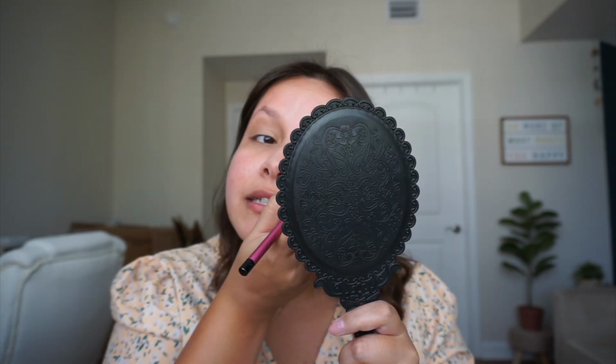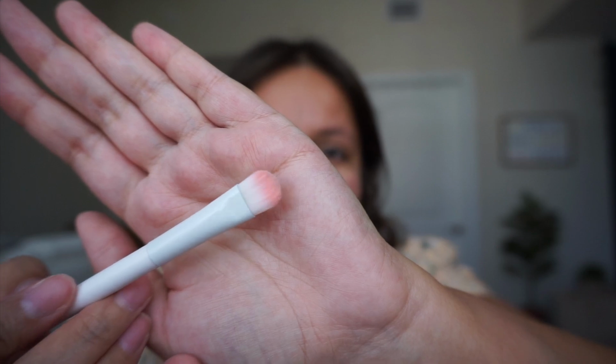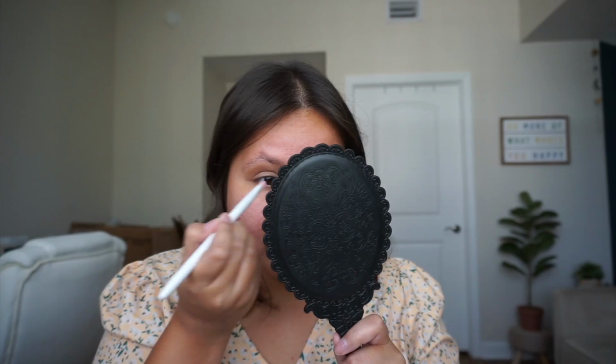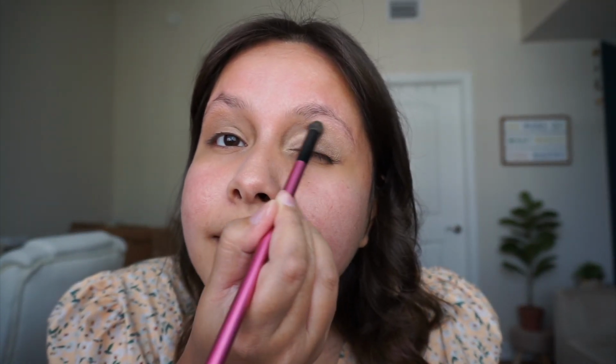I have to say that these eyeshadows are actually a lot more pigmented than I realized. So this brush, I'm trying to pick up as much as I can. And as you can see, it's not picking up that much product. I don't think I would recommend this brush too much. Not feeling it at all. We just have a nice little gold base going on right now. Nothing too crazy. Just some nice shimmery shadow around the lid.